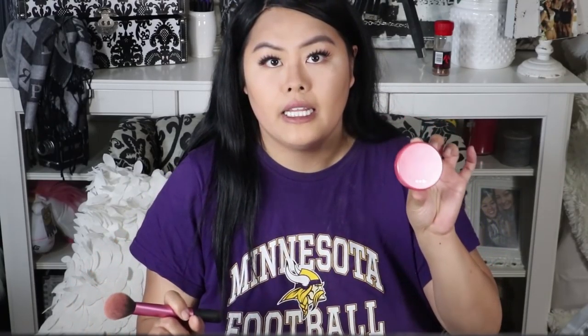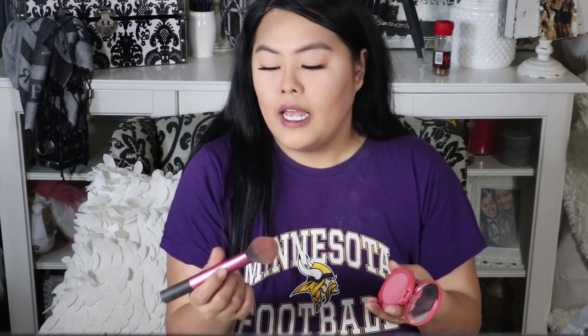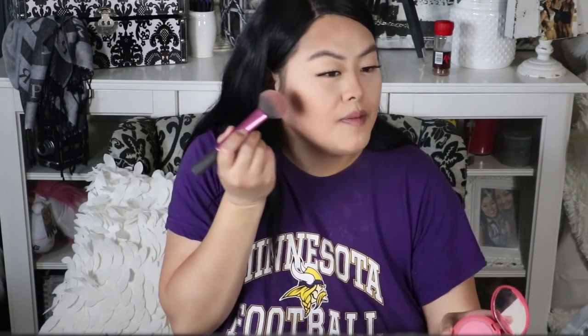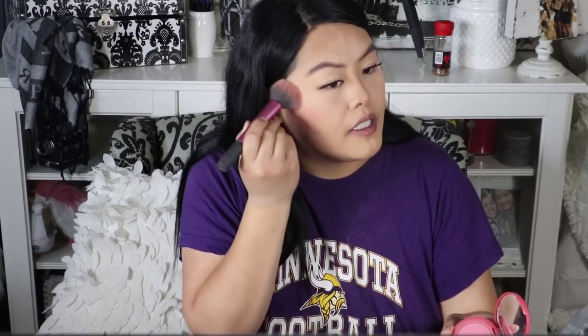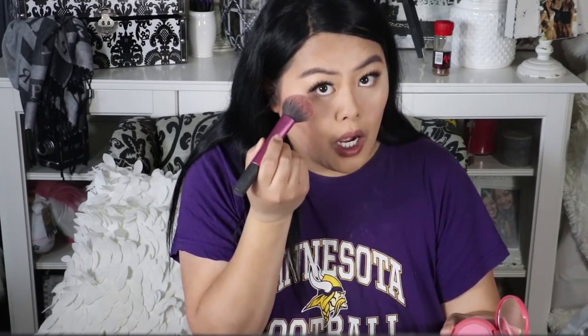All right, so the next, I use Tarte Amazonian Clay. It's called Fearless. This is their blush that I use. This is another Real Techniques brush I don't know the name of. That's a blush brush, you guys. And you want to layer it right above where you just did your dark contour. Don't do it too high.